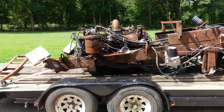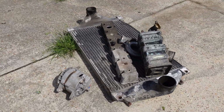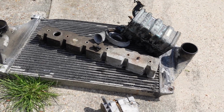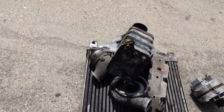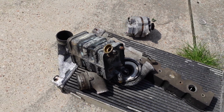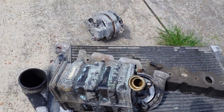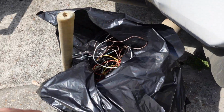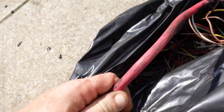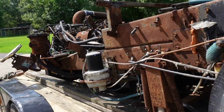Alrighty, final tally. We've got the alternator, the aluminum, which is the intercooler, the valve cover, the turbo, and the inlet to the engine. Found out that the coolant reservoir is brass, I think, some sort of yellow metal, so we're going to recycle that separately. This entire bag is the wiring. I mean, there's some big stuff in there, but we're just going to see what that gets. And the rest of this is going as it is.